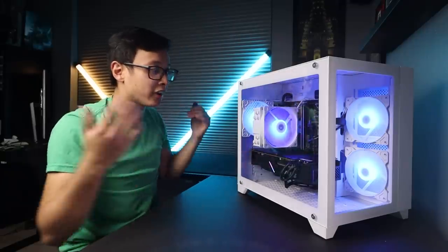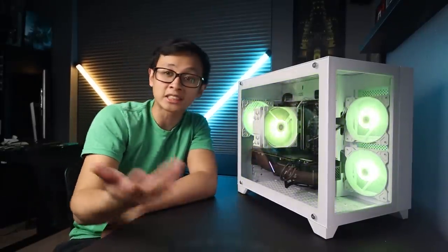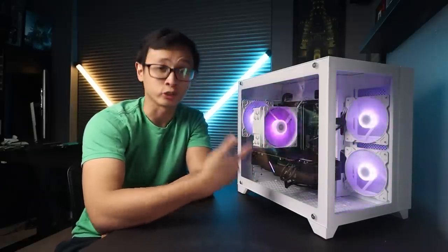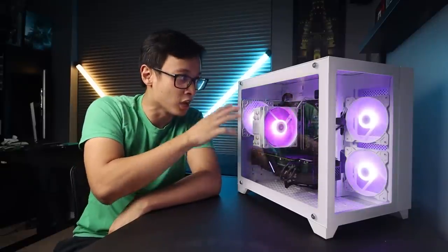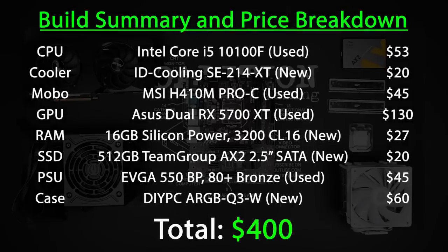This is just a very negatively pressured case, and I just left it because it looks better like this, and the temperatures actually aren't bad. You'll see later on in the benchmarks, the temperatures are just fine because we're not using the most powerful, crazy, power-hungry parts. Alright, let's take a look at the build summary and price breakdown.